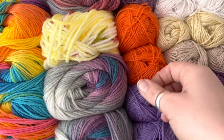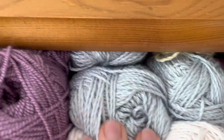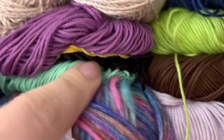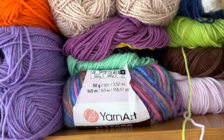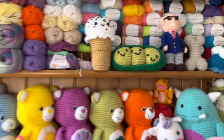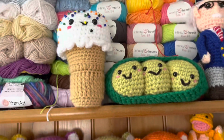I've got some thin yarn that I got in a Knitting Networks yarn haul mystery box thing. And then again, these kind of yarns here, again, they're quite thin. They're not really my kind of thing, but they're nice yarns. Got a beautiful yarn arts one here. That was from Wendy Stanbury when we did our yarn swap, and I love that, but I don't know what to do with it. Okay, so that's fine. That's like another whole row of stuff. The Infinity Hearts, it is quite a thin cotton, but I use it for smaller projects.